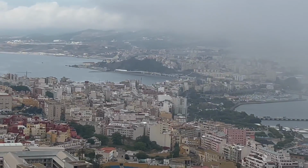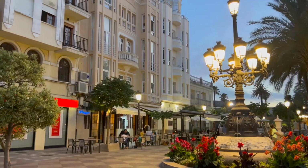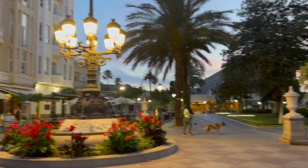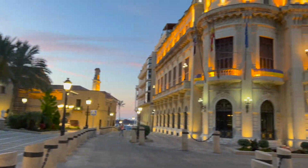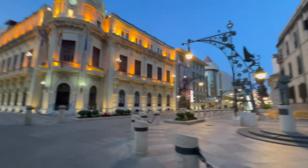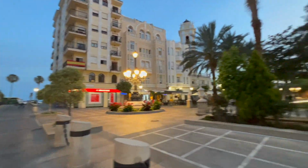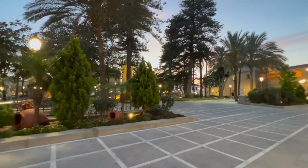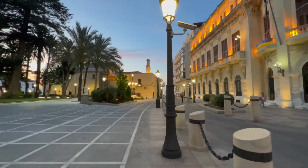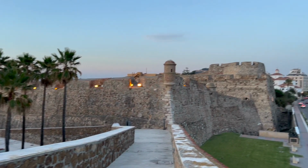Beautiful. So Ceuta, it's actually a very beautiful place. I would say everywhere I've been this year, it's probably the most likely candidate for me to return to for an extended period of time. Maybe that's just because I've been in the Middle East too long. I'm happy to be back in the European culture, European milieu, but who knows. It's a very nice place.